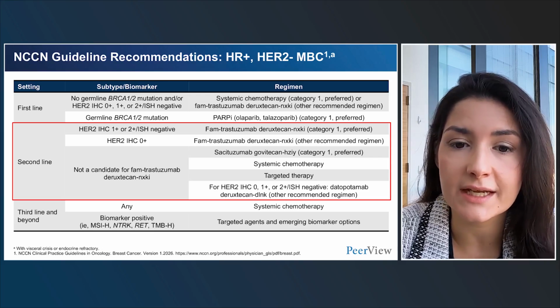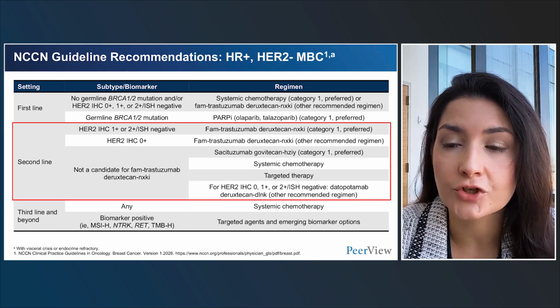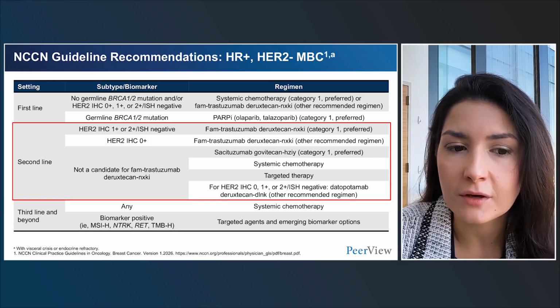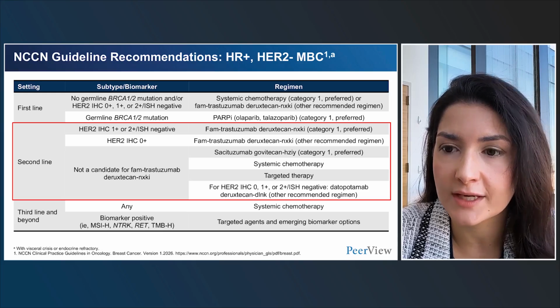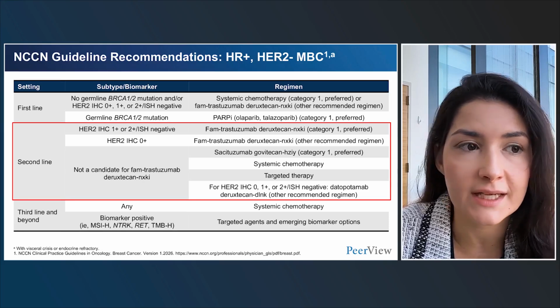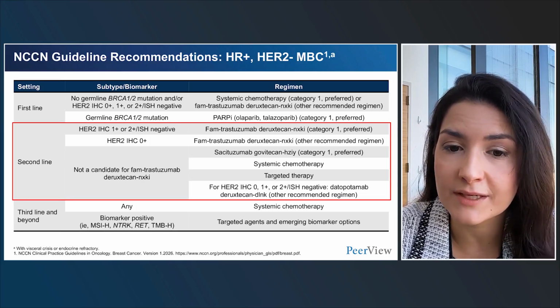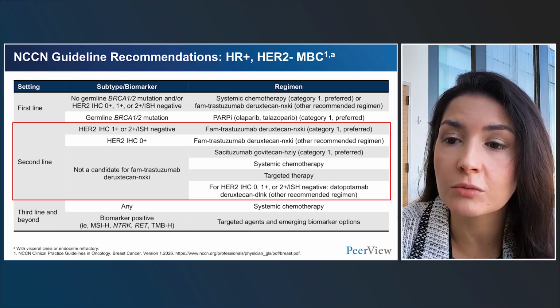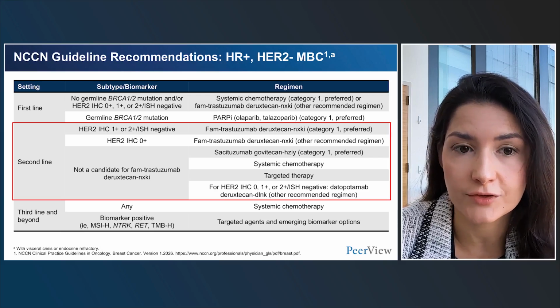Trastuzumab deruxtecan is FDA approved for patients with HER2 low or ultra low hormone receptor positive breast cancer, but there are also in the pre-treated setting 2 TROP2 ADCs available, sacituzumab govitecan and datopotamab deruxtecan, approved for HER2 negative breast cancer that is hormone receptor positive, and that encompasses HER2 low, ultra low, and null tumors.